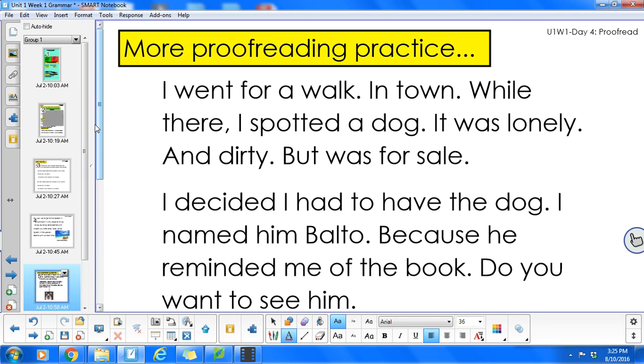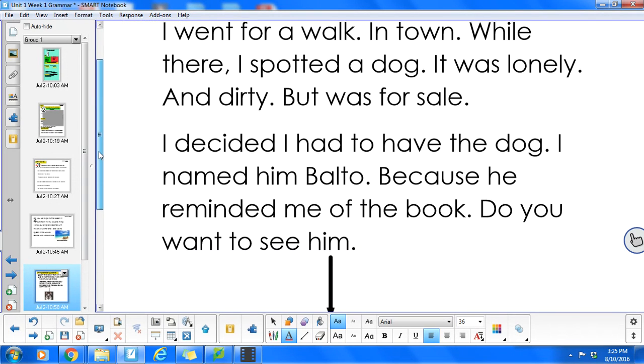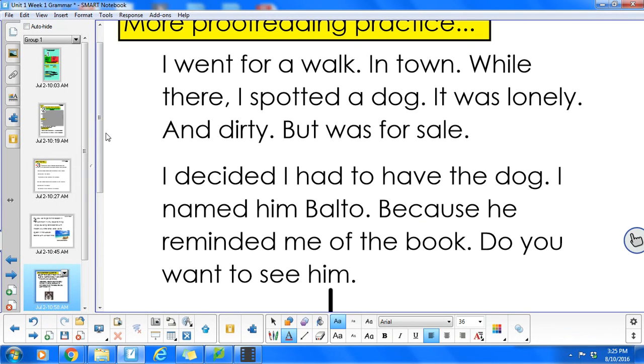I went for a walk in town. While there, I spotted a dog. It was lonely and dirty, but was for sale. I decided I had to have the dog. I named him Balto because he reminded me of the book. Do you want to see him? Now, I won't show him to you yet until you look for all the mistakes, so pause the video and see if you can find the mistakes in the paragraphs.